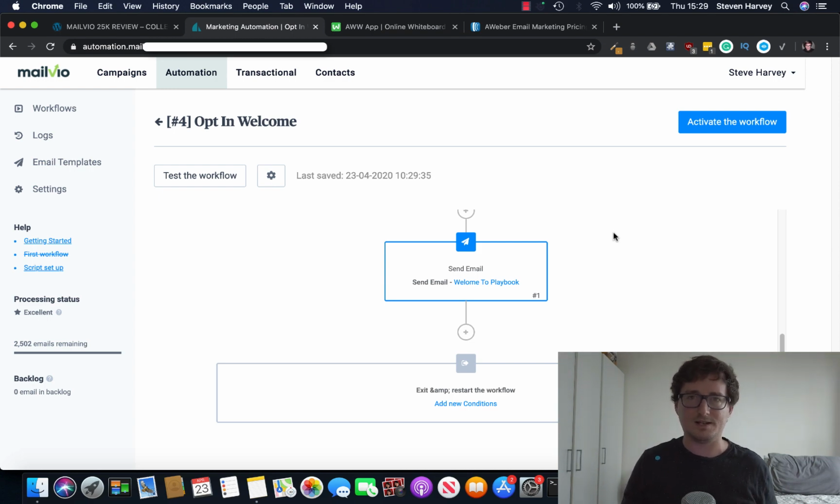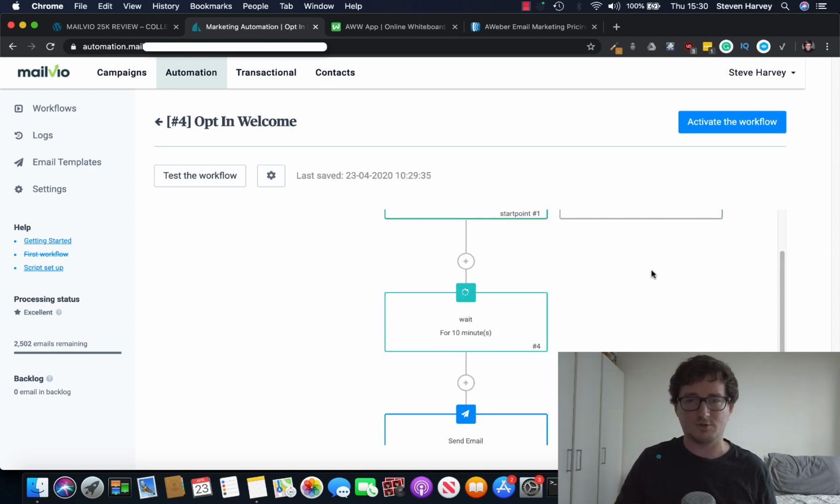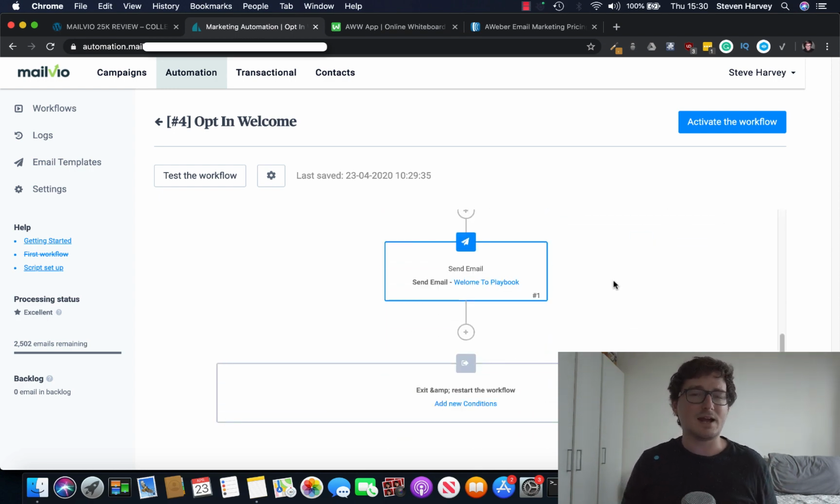This can get really complex. You can send people an email based on whether they didn't open your email, did open your email, clicked on your email, didn't click, signed up to a website, opened a form. There's so many different things you can do with this automation, but this is automation in its most basic form. Now, this can get really, really powerful and earn you a lot of money.